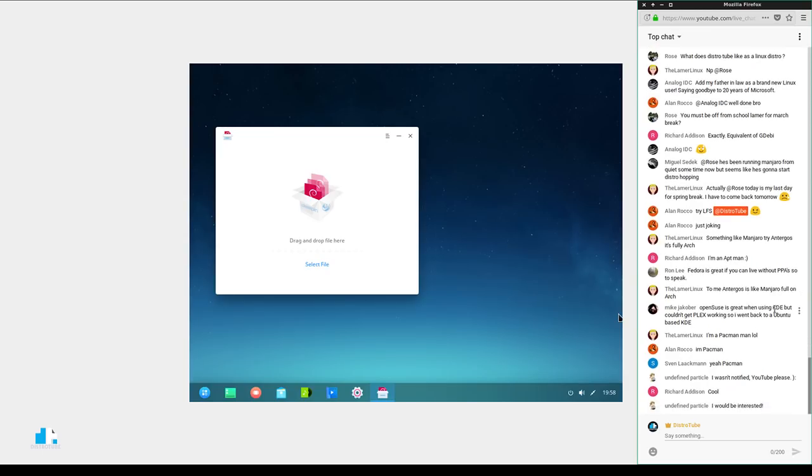Lamer Linux, something like Manjaro, try Antergos. Yeah, if I'm going to switch from Manjaro, though, I'm probably going to do something quite a bit different. Antergos and Manjaro are kind of the same, just two sides of the same coin. They're both pretty much Arch. Richard is an apt man. Yeah, I like the apt package manager.